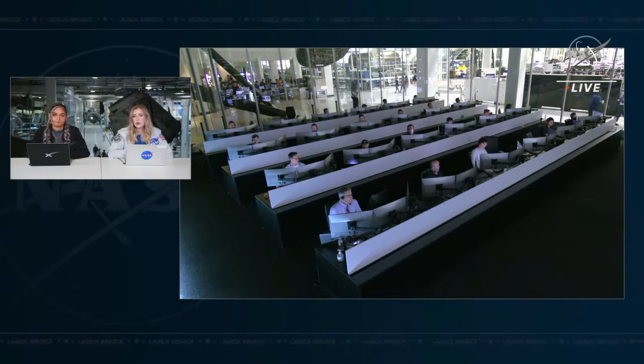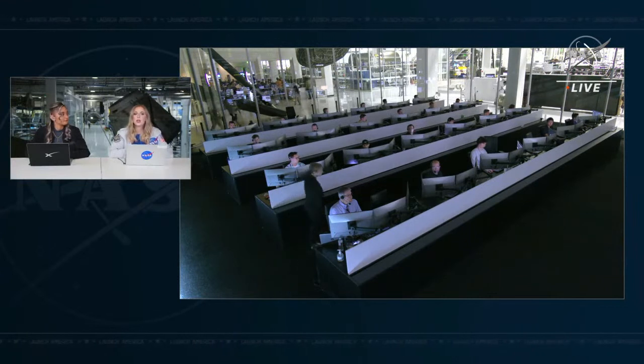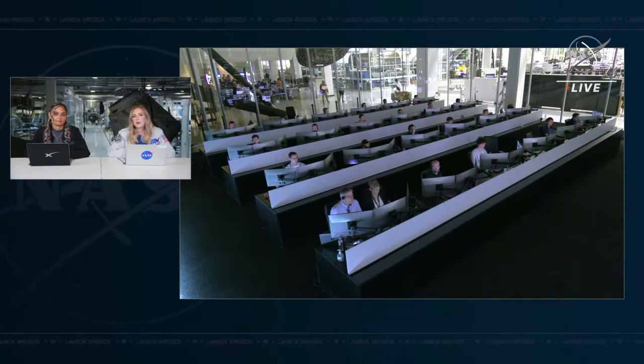And prior to this deorbit burn, there was a series of other burns that took place. One of those occurred just a short time ago, and that was the propellant wasting burn, or prop wasting burn. That really is to just get rid of the excess propellant that is not needed for reentry, and it helps the capsule to weigh less ahead of the reentry sequence.